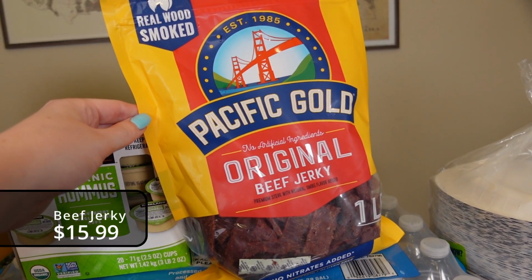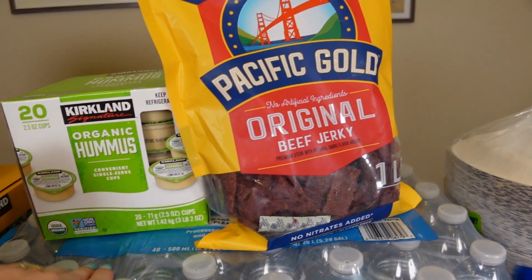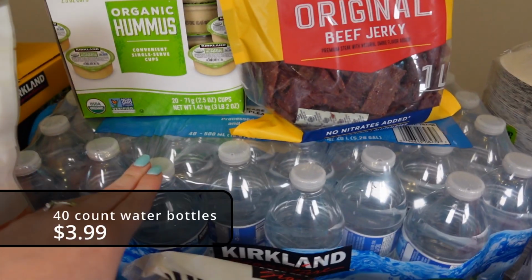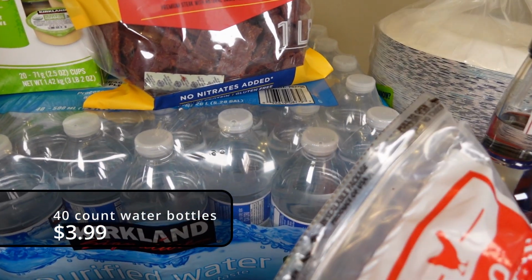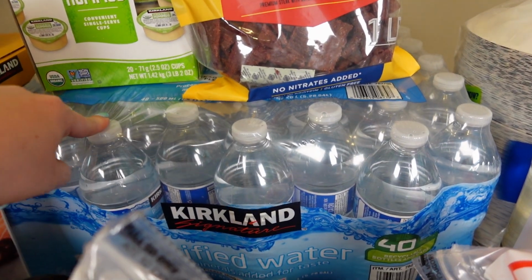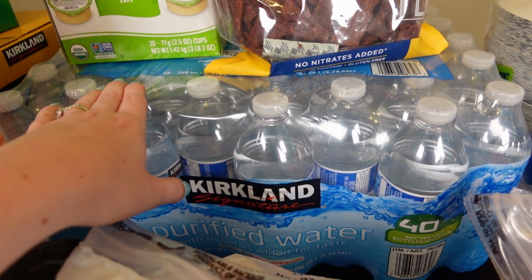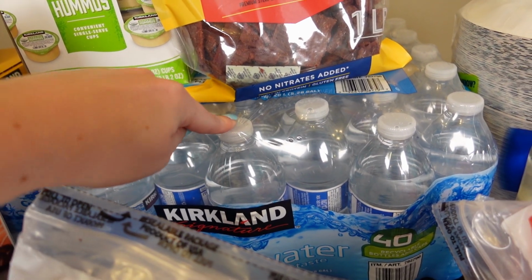And then I also got this beef jerky. This is also a good snack to have on hand for a little extra protein, or it's getting close to summertime and whenever we're on the go, we like to have something like this in a backpack to snack on. That is also why I got this big, let's see, how many bottles is it? 40 bottles of water. We like to have these on hand for the summertime too, because you never know when you're gonna run out the door to go to the beach or out on the boat or something, or just go to the park. It's always nice to have one of these readily available.